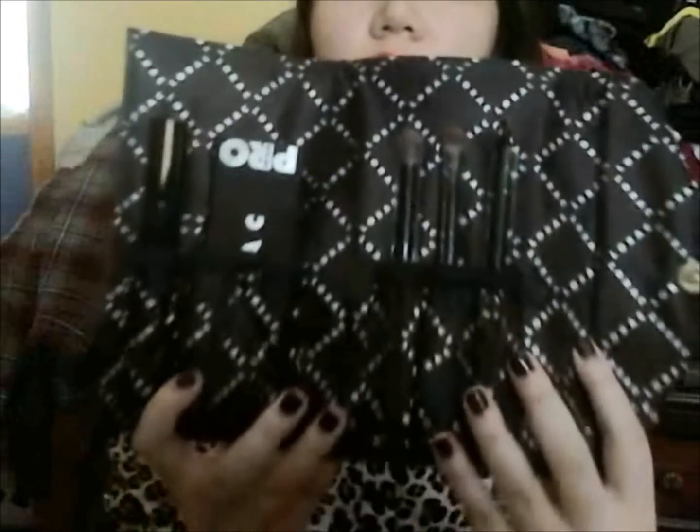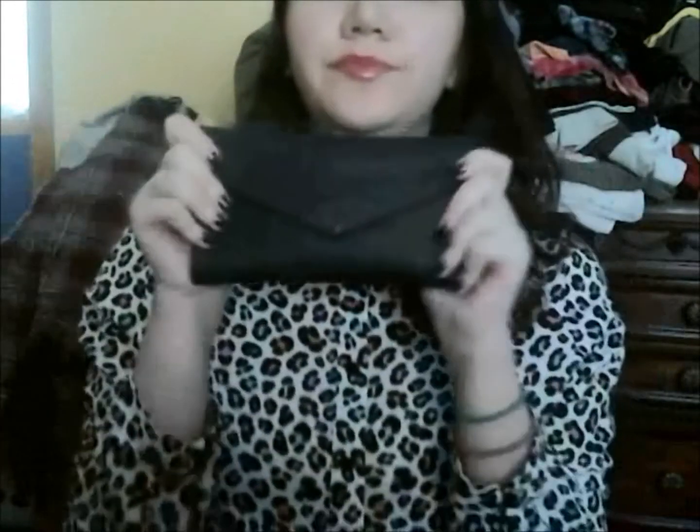Put all this back in here. That's what it looks like. It says Lorac all up on the inside. Magnets. So I'd put this in my luggage and then have this in my carry-on if I went on a plane. This is the rock on the finger too.